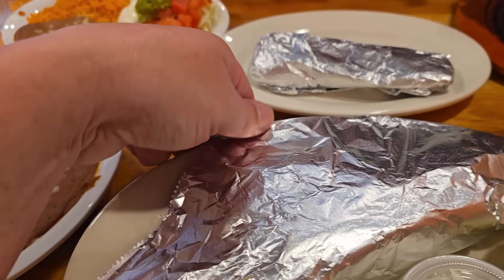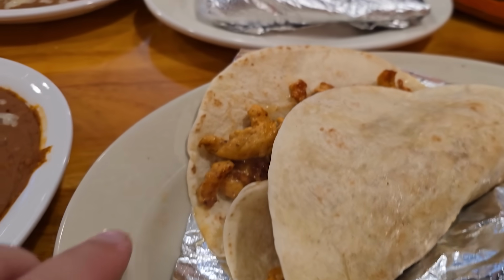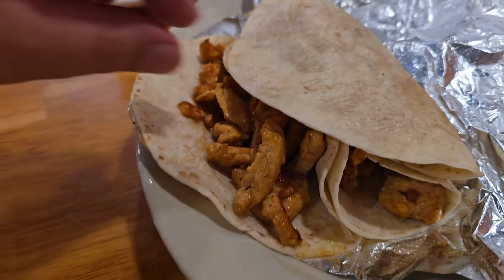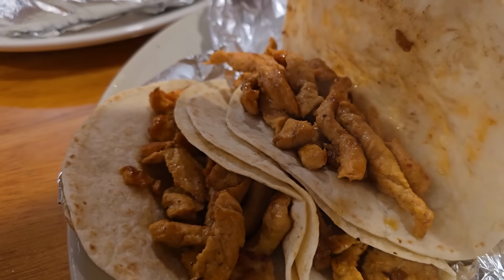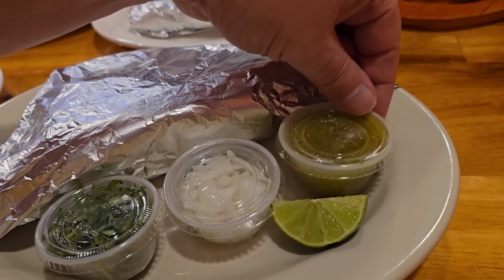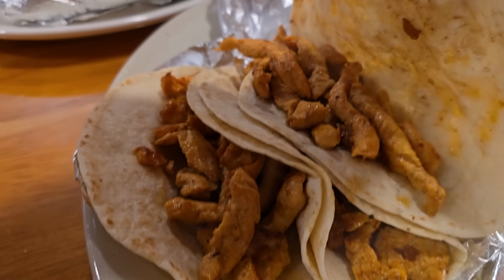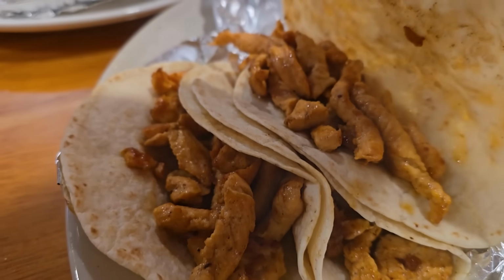I got the three chicken soft tacos. They were really good. The chicken was very tender. It was good all the way through. The onions were perfect. I put the onion, and I put the verde. It's a salsa, but it's like a verde. I think that's how you say it. So the tacos were good. Everything was marinated very well. It wasn't spicy at all, except for the beans. Beans had a little bit of spice to it.